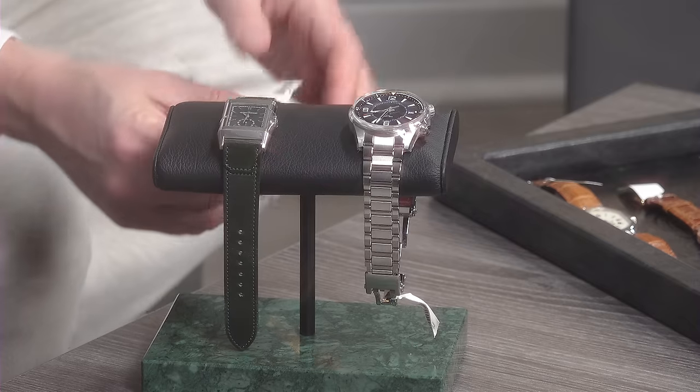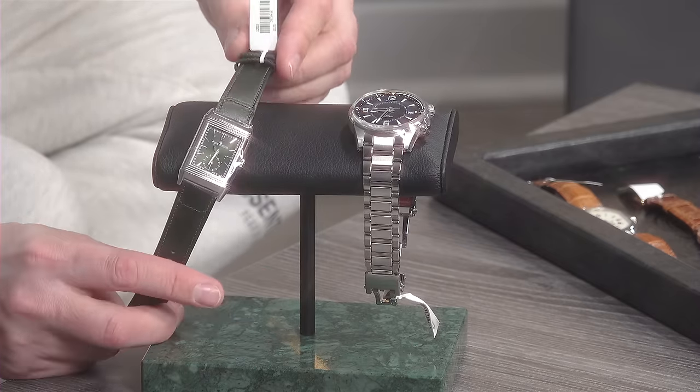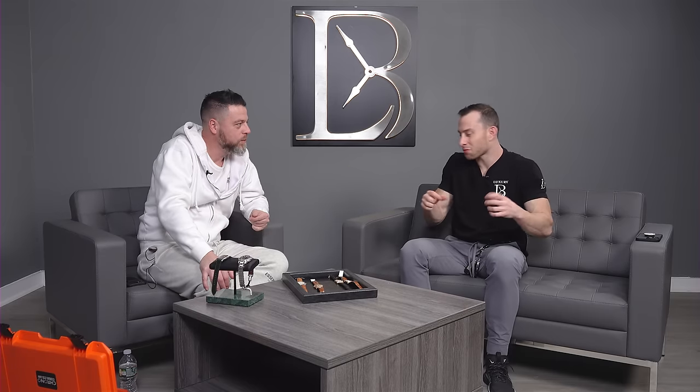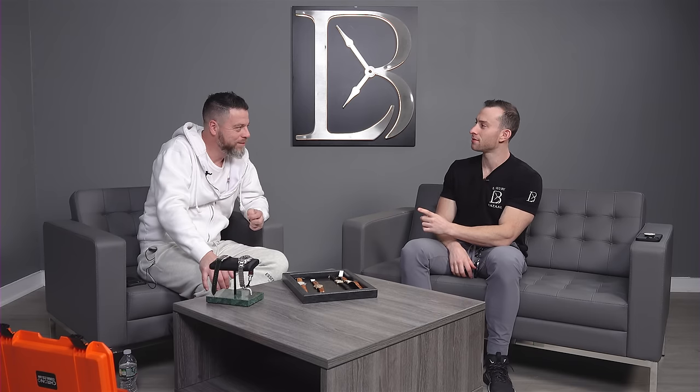I have something guilty to say about the Reverso. So for the longest time, obviously if you're a younger guy, you look at a Reverso and you're like, what is this grandpa watch, right? Because it's a small case, it's rectangular, that doesn't really meet the status quo of the hype, right? Up until Jay-Z wore one. And then... You're such a sucker. I'm such a sucker.